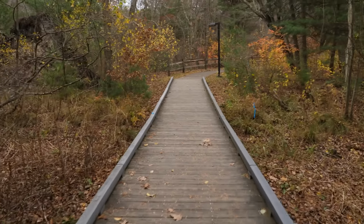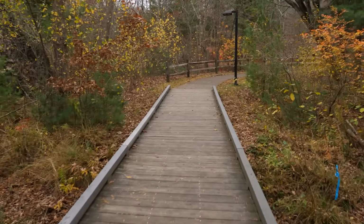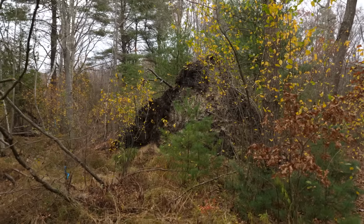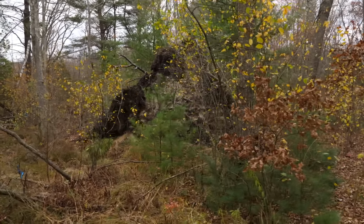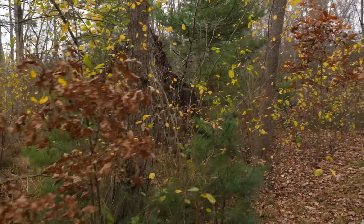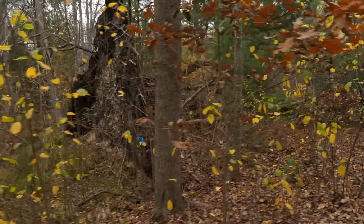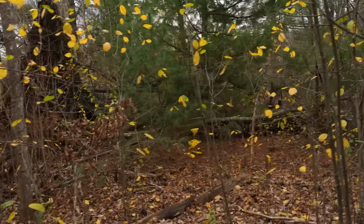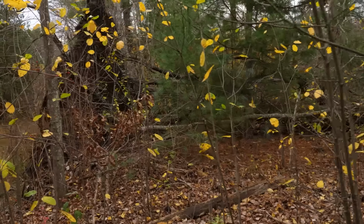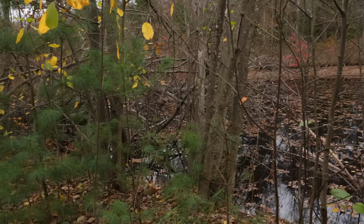Oh, I'll tell you what, old JD is getting his steps in today. What the heck is going on here? Have a big old tree fall down? Yep, dadgum. I'll bet you that thing made a thump whenever it crashed. Huh. Oh, well, there's a pond here, so maybe it made a thump and a splash.